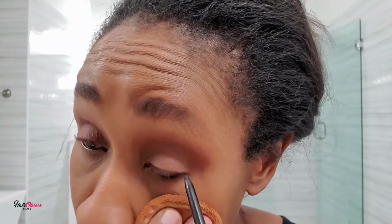And as you can see, so far we use 3 products. So I moisturize first, then I use my oil blocking powder, then I use my foundation. Now I did use my contouring on the eyes, and now I'm using my eye pencil.